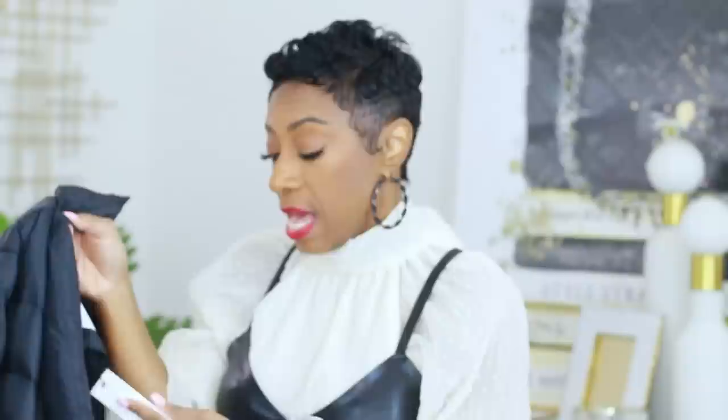They said originally this was $148. I did not pay $148. I paid $59.99. So $60. Again, under $100, actually under $75 for this one. Very trendy, spring appropriate.